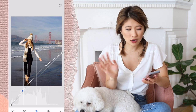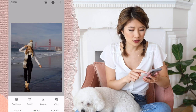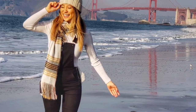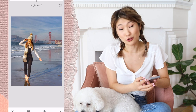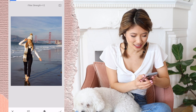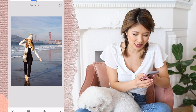You definitely don't want to overexpose your image because you'll lose a lot of details. So here you can also turn on HDR, but as you see, it's kind of too orange. If you have a yellow undertone like me and you're Asian, then you know the struggle of looking like an Oompa Loompa. You don't want to look like that. So definitely bring down the filter strength and bring up the brightness and bring down the saturation just a bit.